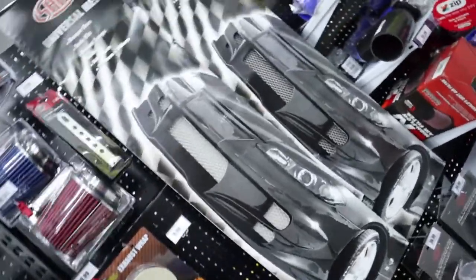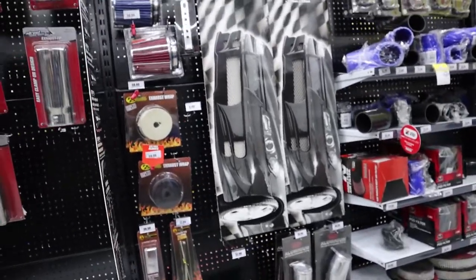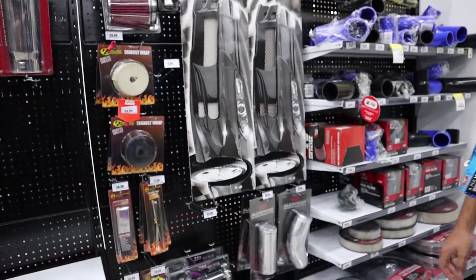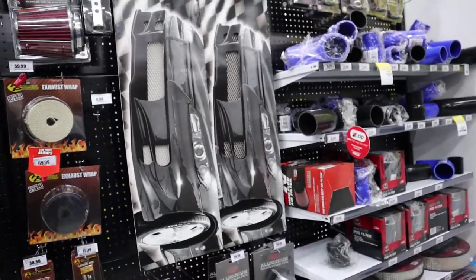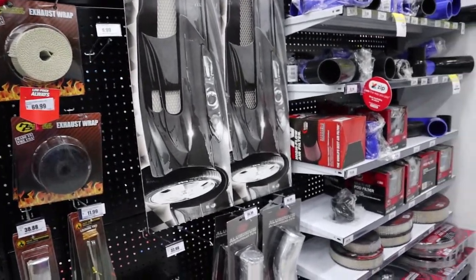Bro, is that an S15? Yeah, it is. Whoa. That's a sign. That's what I got. I had to get this mesh for my car. And when I got home, I looked and I was like, whoa, that's an S15. I didn't even notice till I got home.